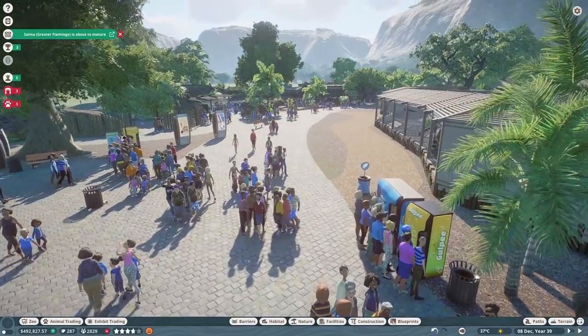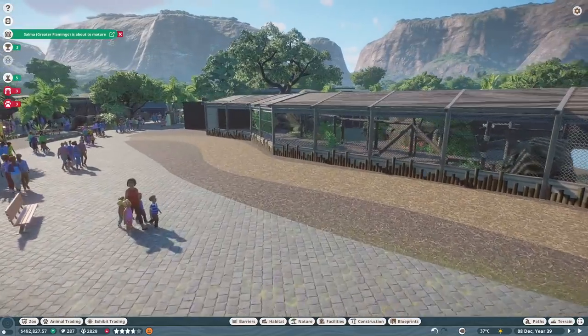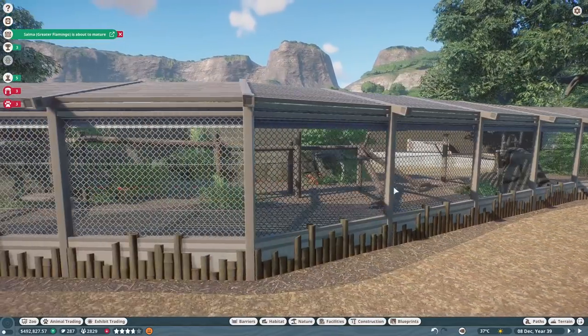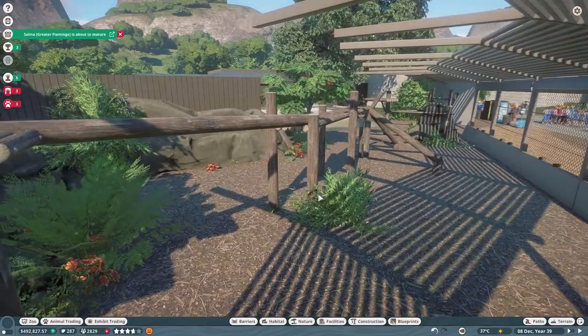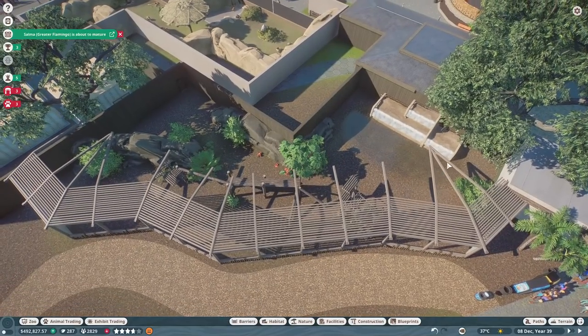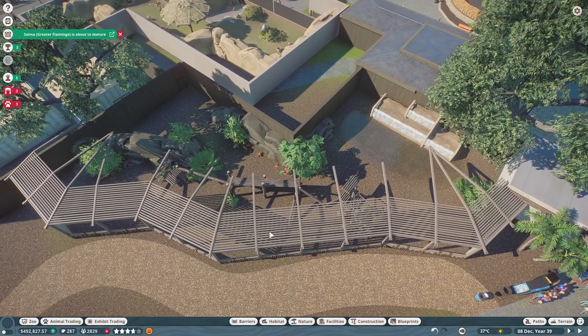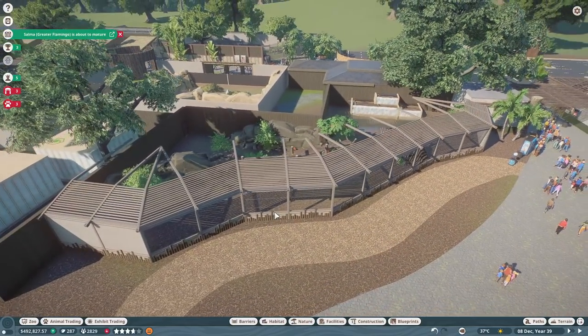So coming into the zoo here, it's gonna be this little nature trail so that you can come over here and look at lemurs. So that's what we're gonna get put in today, some red ruffed and ring-tailed lemurs. So I got this started for them. Obviously this has left a lot more to be desired. A lot more needs to be finished, but at least we have the major backbone.